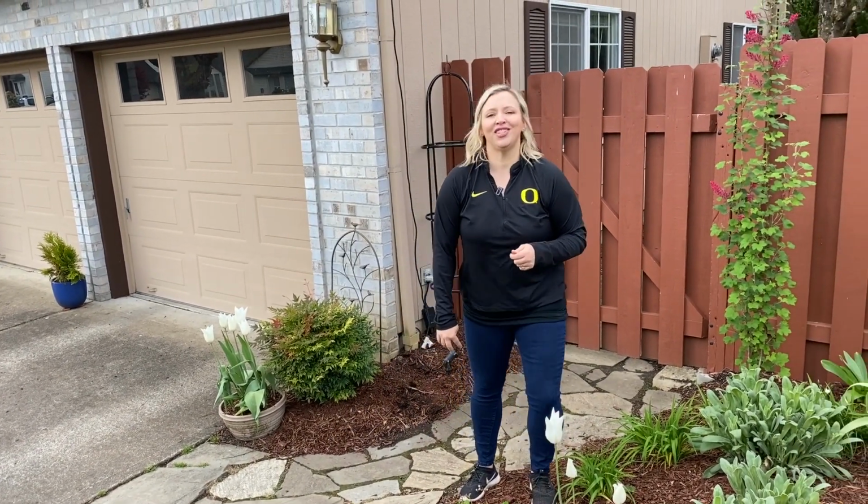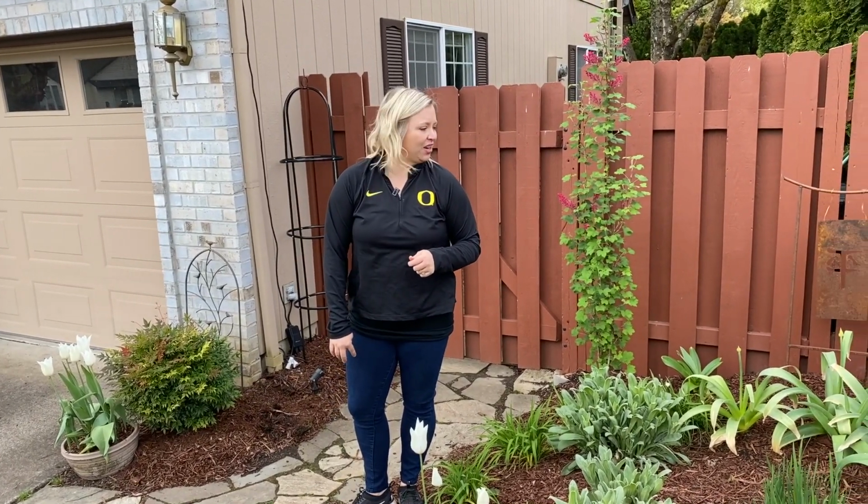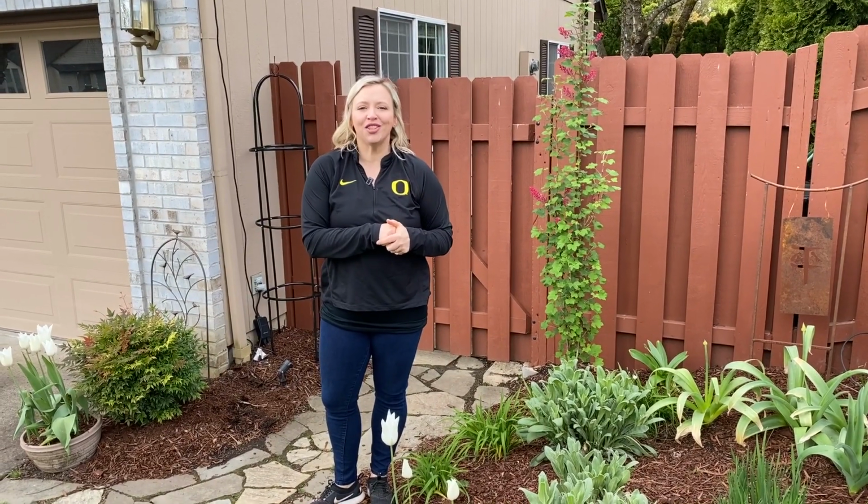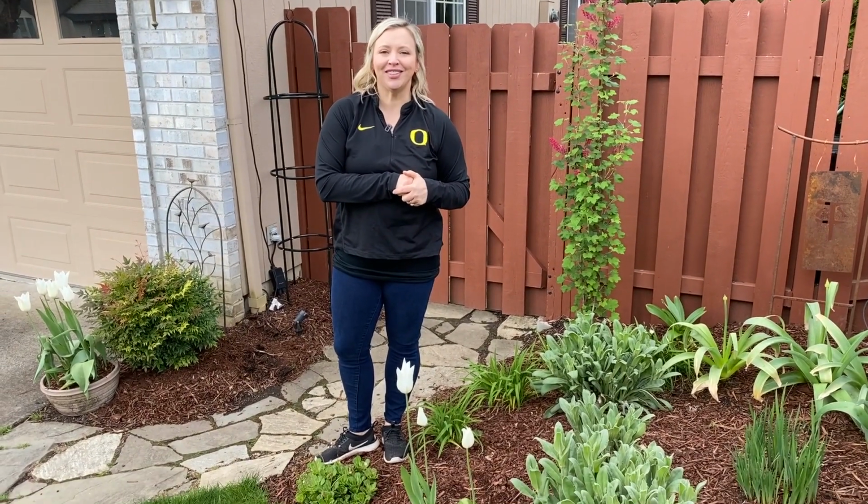Anyways, that's my front side garden. I just wanted to show you guys a little bit of what it looks like now, and then we'll check back in about a month or so and see where it is come summer.